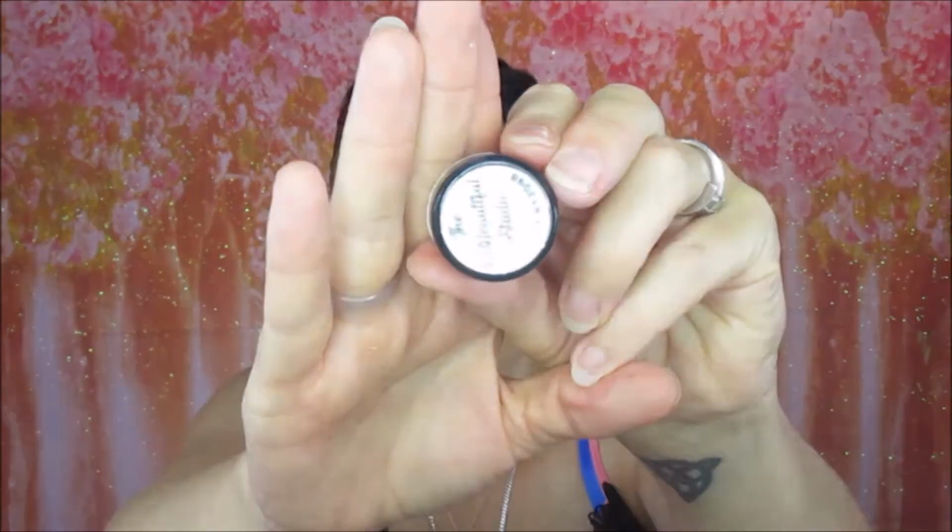So this is the pigment. It's the Be Beautiful pigment in the colour Glamour. It is a beautiful gold pigment, and it is the one that Maxine from All Kinds of Everything sent me. She was so kind to send me this. I absolutely love it. It's beautiful.